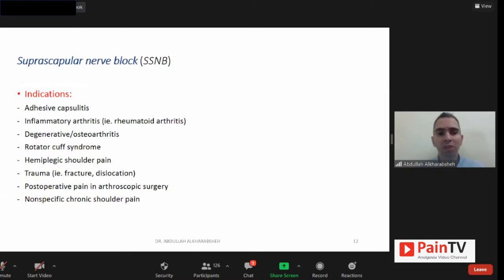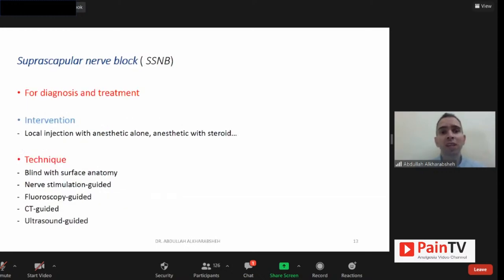trauma, post-operative pain in arthroscopic surgery, non-specific chronic shoulder pain. So we have a lot of indications and advantages from suprascapular nerve block. Also for diagnosis and treatment of shoulder pain, interventional local injection with anesthetic alone or in combination with steroid, or as denervation radiofrequency ablation.